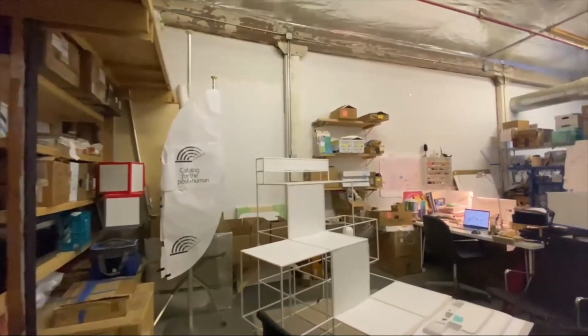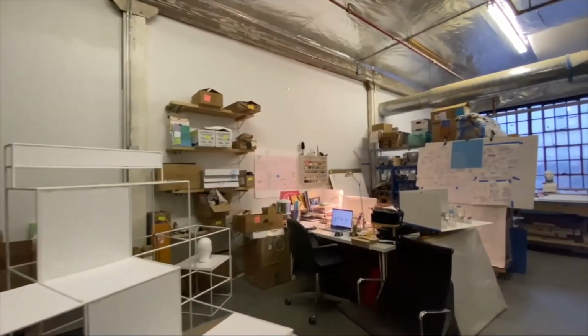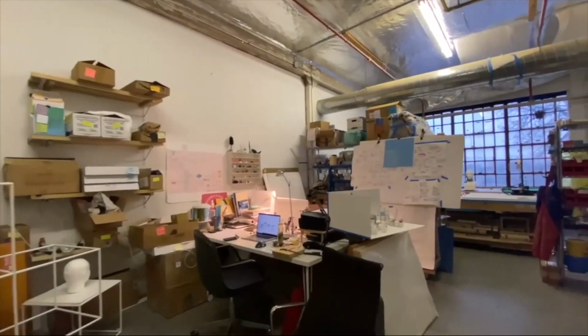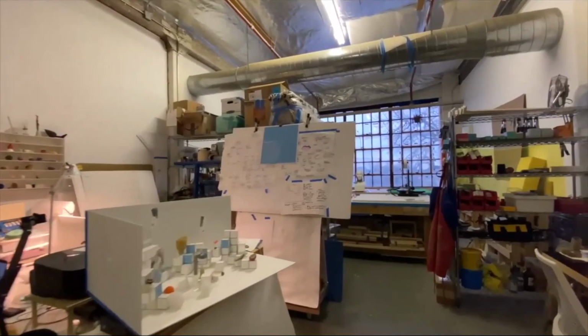Welcome back to the studio. Now we've explained the background to the project, we'd like to give you more of a sense of how we develop these objects and show you some of the things we've been working on for Venice.